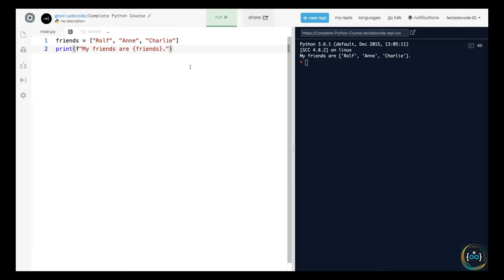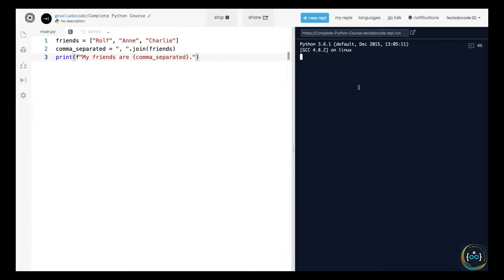Maybe you want to print it out a bit more nicely. So what you can do is create a new variable, comma separated, for example, and then type comma space dot join friends. And what this is going to do is it's going to get the different values in this list and it's going to join them together using the comma as the separator. So here's what you'll end up with. Let's say we print my friends are comma separated, and then we run this. You'll see that the output is a little bit different. Now you get my friends are Rolf, Anne, and Charlie.